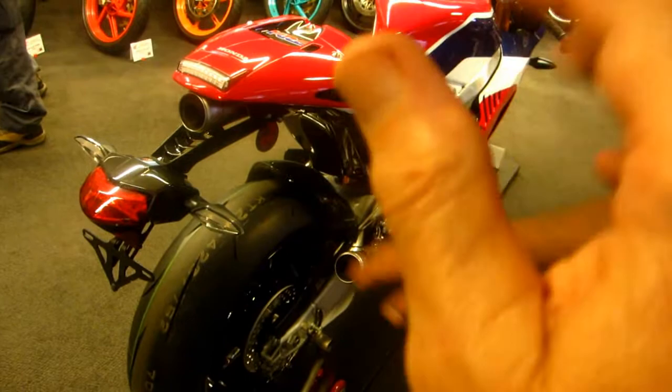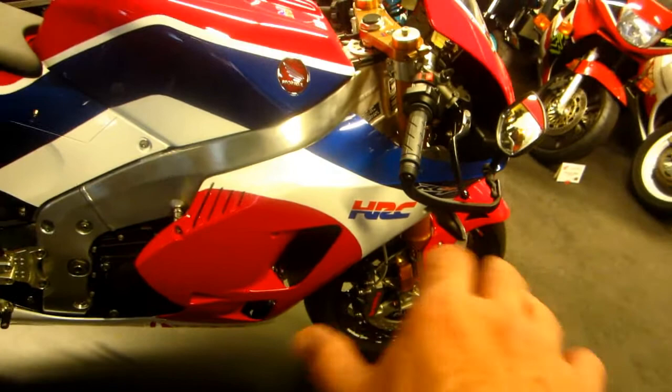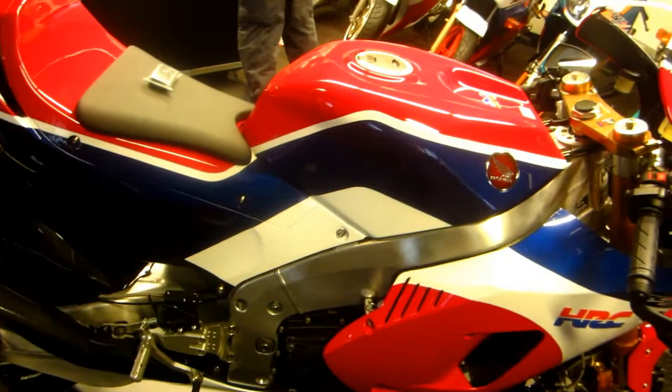Supposedly a real MotoGP bike, so it's got the real parts. This is legal street, though. Yeah. Wow. They don't make that anymore? They only made a limited amount. Even the forks, they said, are the highest tech and everything for Honda, baby. Look at the quality of the fit and everything on it. How beautiful it is.